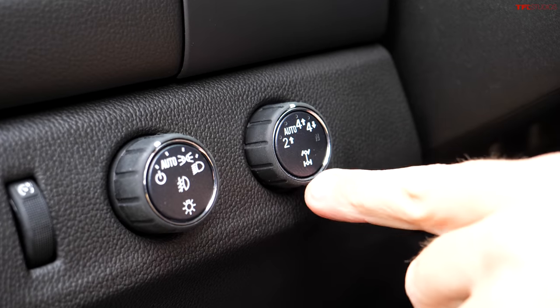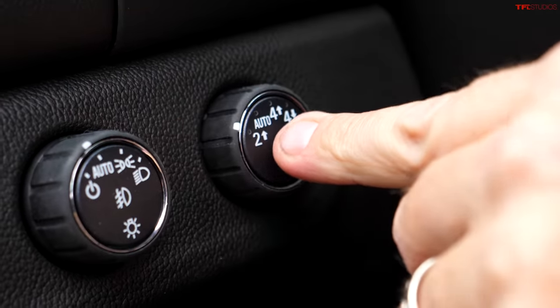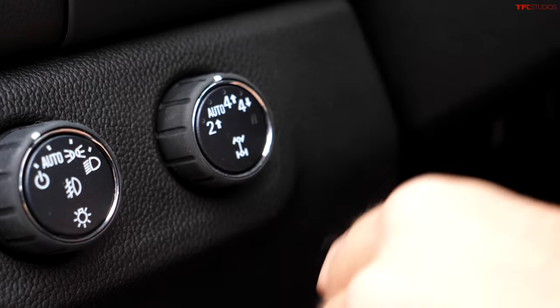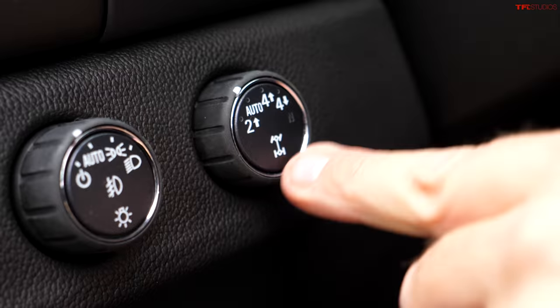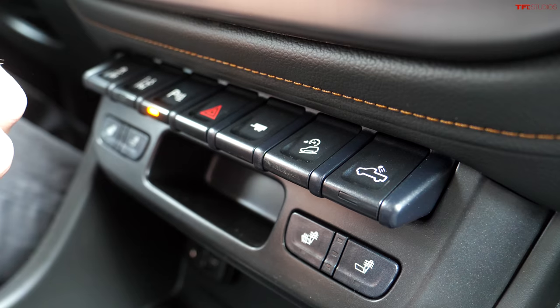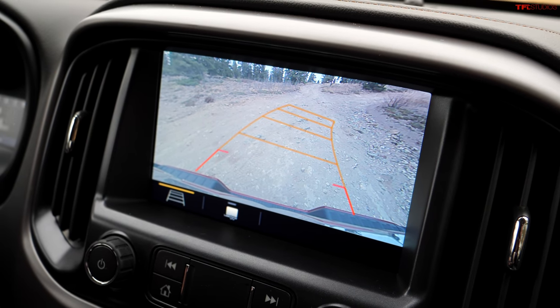In the Canyon, here's my four-wheel drive control system. First of all, it can be in two high, four-wheel drive auto, which is cool for slippery conditions, four high and four low. So all that capability is right here. The Canyon does not have a selectable rear locker, but it does have hill descent control. And it does not have very fancy cameras either. I only have the reverse cam.